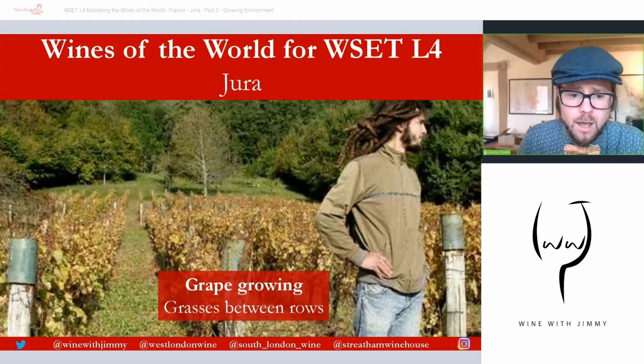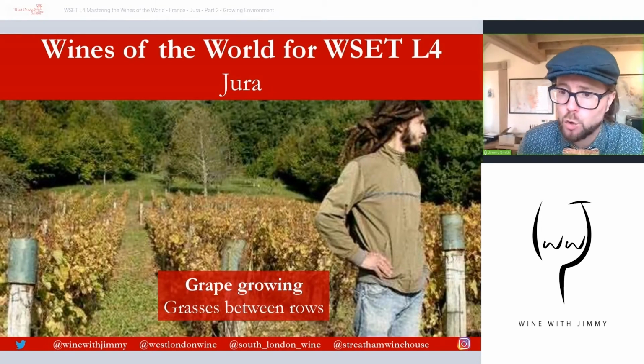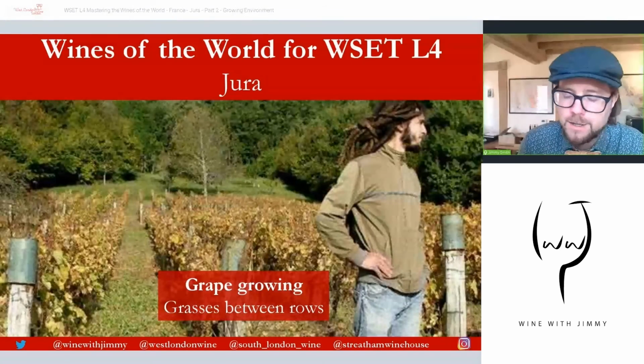In terms of the grape growing here, many vineyards are grassed between the rows to reduce erosion, and that's due to the slope and, of course, rainfall, and to also limit herbicide use. The grass means that between rows, the herbicides use can be limited to the ground immediately below the vines only. The picture here, you've got grass between the rows. This is of Etienne Thibault of Domaine Cavarodes, which produced some quite wonderful Trousseau and Savagnin.